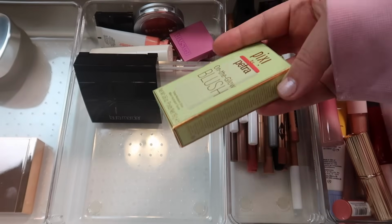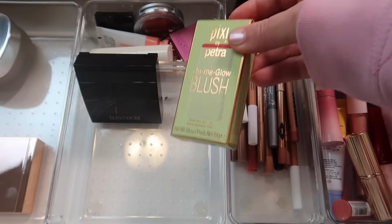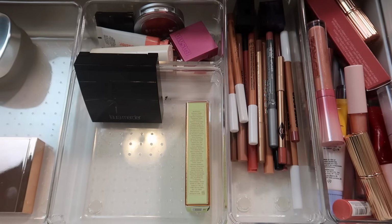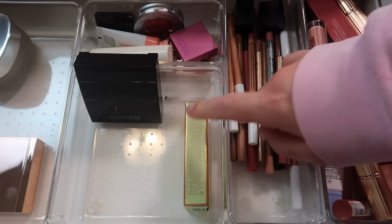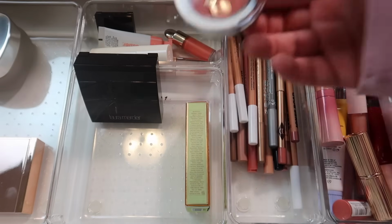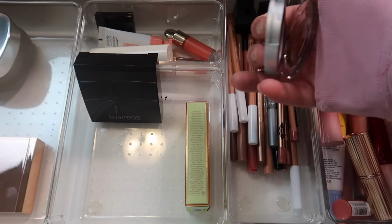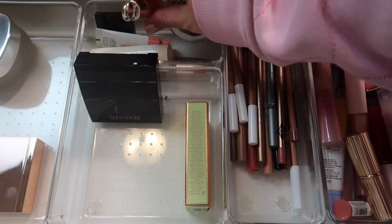And then this I didn't use. This is the On the Glow Blush by Pixie in the shade Ruby. I really like this product in the shade Fleur. So I'm gonna keep that in here. I just didn't get a chance. I had so many blushes in here and I used, I think, every single one of them except for this one. This one from Buxom, oh, I didn't use this one. This is called Berry Glam. That's pretty. I'm gonna keep that in here because it's still, you know, Christmas time.